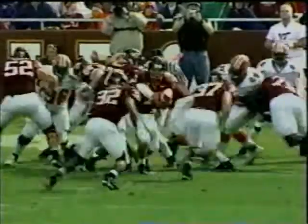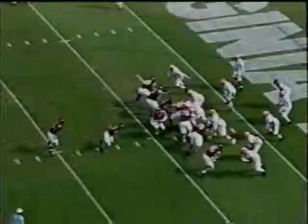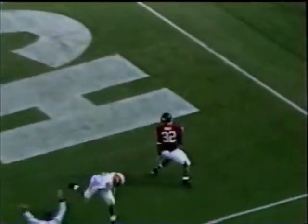2nd down and goal. Glennon. There's a give to Humes, right side again, and that's a Virginia Tech touchdown. That's a great effort by Cedric Humes. You can see him. He just finds the hole. He gets his pads down, shoulder. He runs right over the Florida A&M defense.